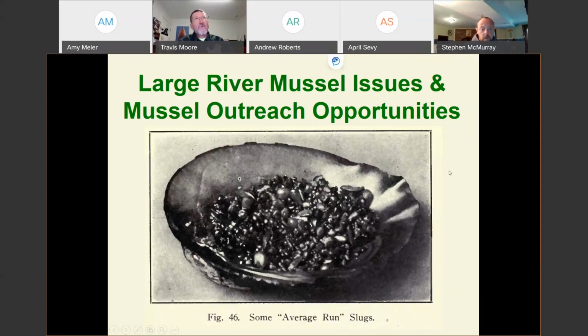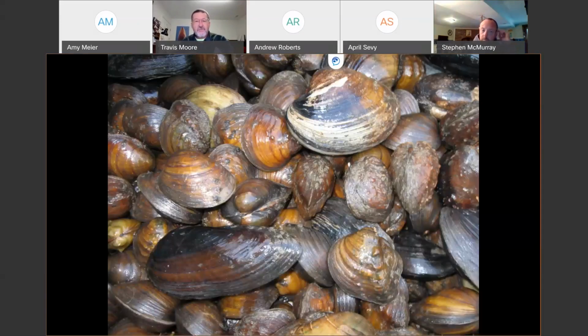Okay, so when we talk about large river issues, primarily the big rivers that we talk about are the Missouri and the Mississippi. And then I oftentimes do include the St. Francis in that because those are streams where we have had some sort of commercial activity, whether it be fishing, and in some cases it was musseling as well.